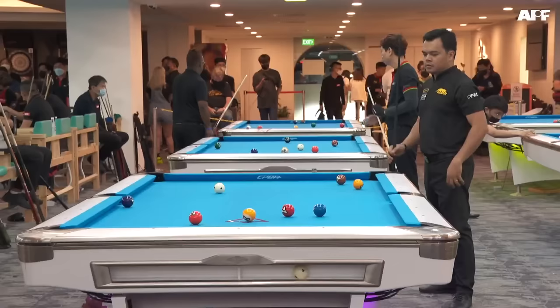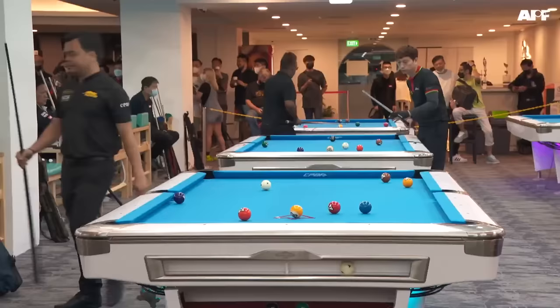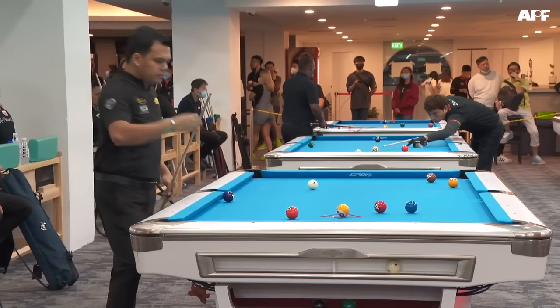Yeah, I hear you, especially when we know the break. He's laying out pretty easy. Carlo Biado again at the table with some form of shot on the one ball.